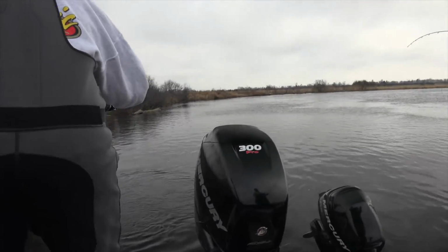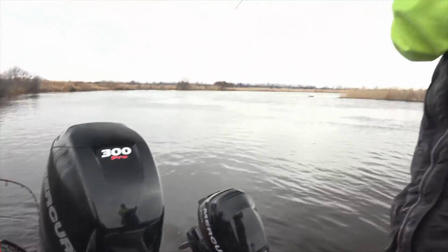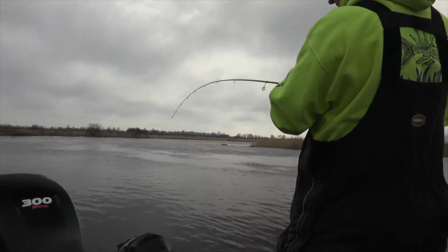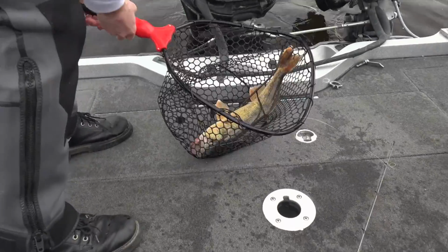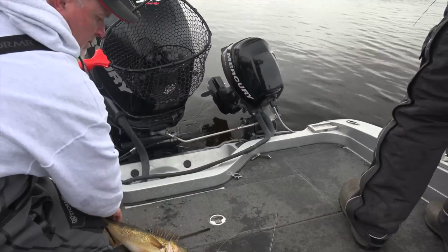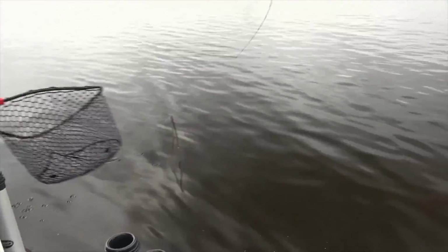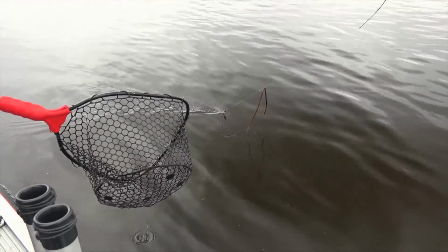Watch it. Oh, I got mine. Get that out of the net quick, and then this one's a little bit bigger, I think. Okay. Got some weeds wrapped around here. Where are you at? Oh, Bret? This one's a lot bigger. Oh yeah. Oh, she's down. Oh, that is a really big fish, man.